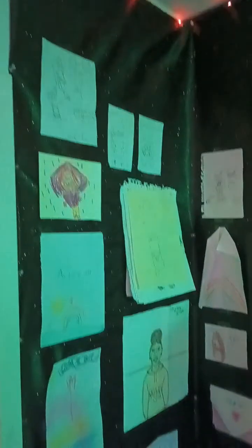Oh, and again, these are pictures from my school kids, most of them from Cheltenham Elementary School. They gave me pictures to hang up on the wall because they showed me love. It's just that the school's not showing me love right now, but it's cool. We'll be all right.